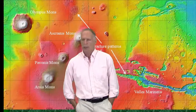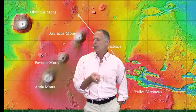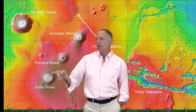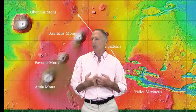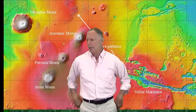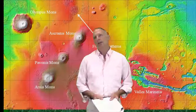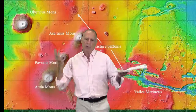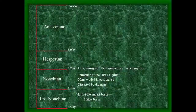rift zone. I don't mean to imply, by the way, that the Grand Canyon was rifted. It wasn't. But the Tharsis Bulge looks like it was rifted apart. Those fractures support that. The magmas from below are shown on the surface by these big volcanoes. So we would say then that the Noachian/Hesperian is a period of uplift of the Tharsis Bulge, and some really cool stuff taking place, I think, anyway.